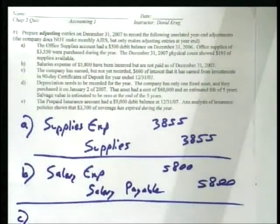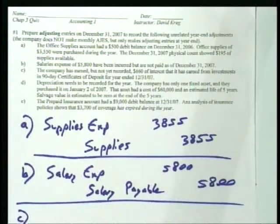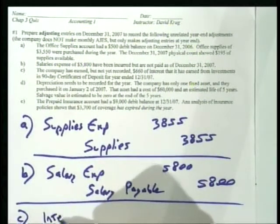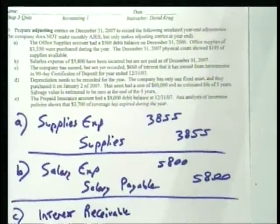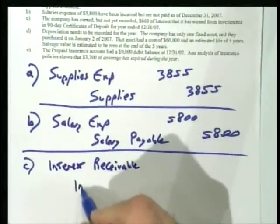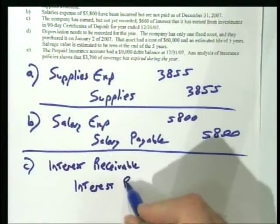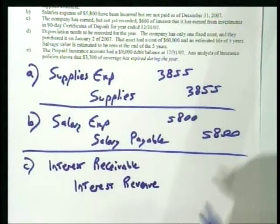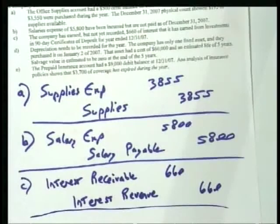C. The company has earned but not yet recorded $660 of interest that it has earned from investments in a 90-day certificate of deposit for the year ended December 31 of 07. Okay. What did we debit here? Not accounts receivable, but interest receivable. And what do we credit? Interest earned, or interest fees earned, or interest revenue, whatever you want. And that's for how much? 660? Okay, good. All right.